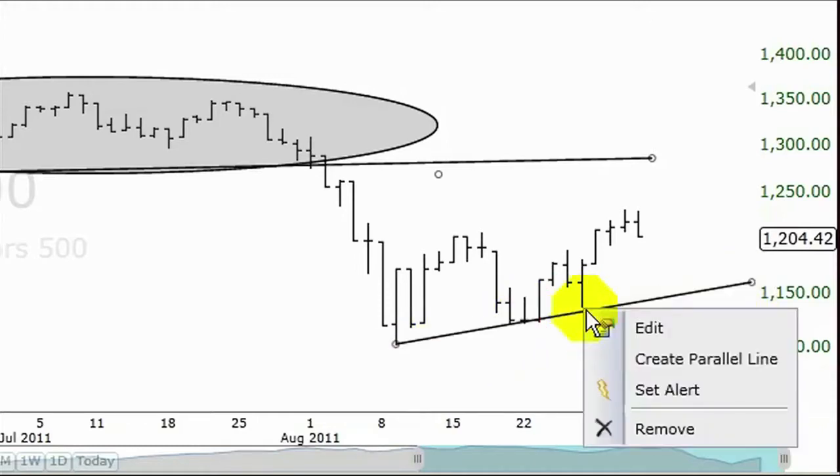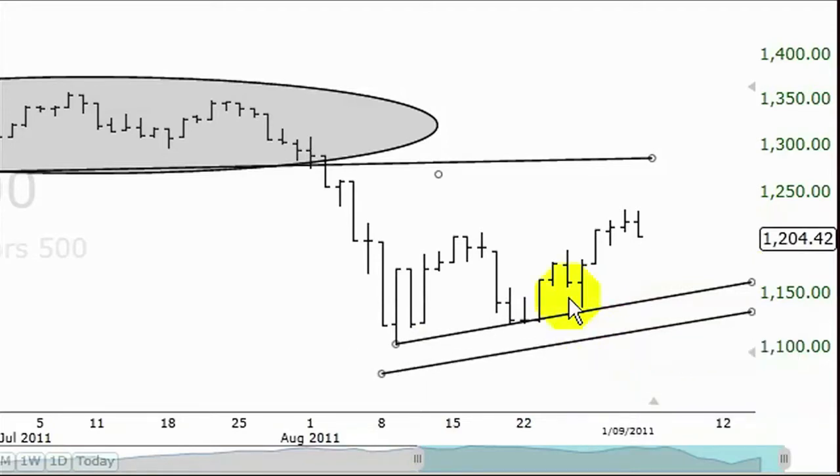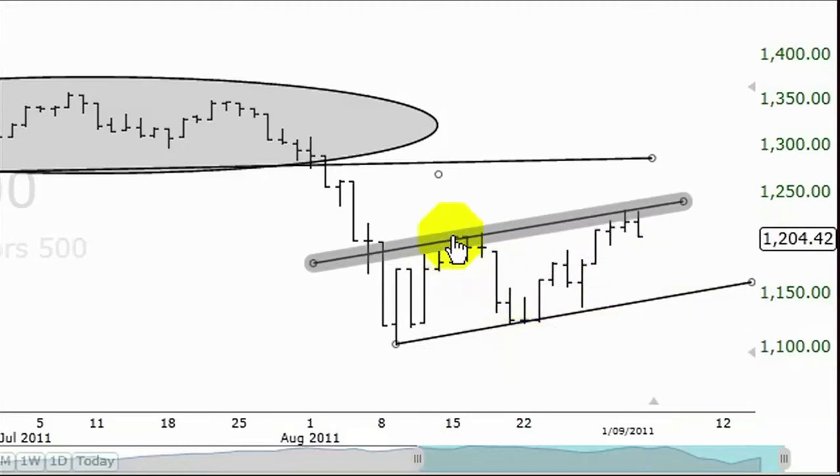And all I'm going to do is create a parallel trend line, and we can see I've just done that. Then I'm going to connect it up to the top of this peak here. Connect that right to the top of that peak there. And bingo, as you can see, it hit the top there, hit the top there, hit the top there.